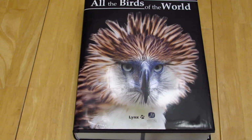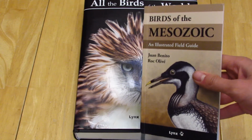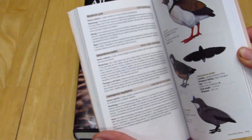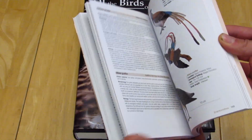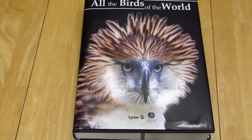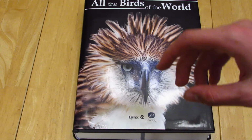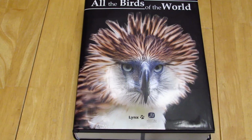And before I go here, I'm just going to plug real quick the only other Lynx book that I currently own, The Birds of the Mesozoic, which is a field guide of all of the birds in the Mesozoic. I just want to plug that real quick because I know a lot of my audience likes themselves some Mesozoic dinosaurs. They have a book called All the Mammals of the World, which is in the same format as this. And I know I'm going to get that at some point too, just because I love this thing so much. I honestly can't imagine I won't love the mammal book too.